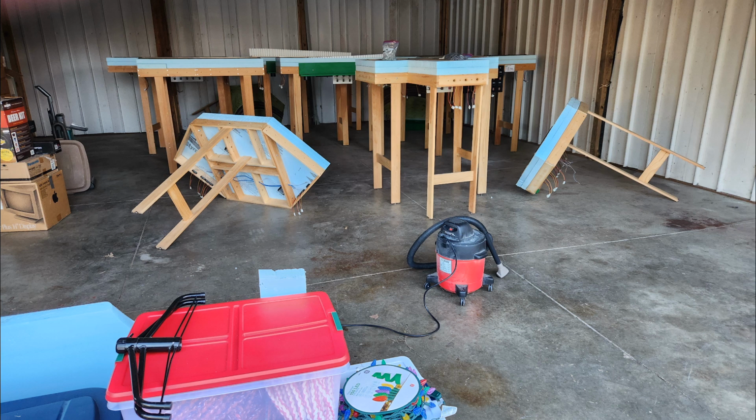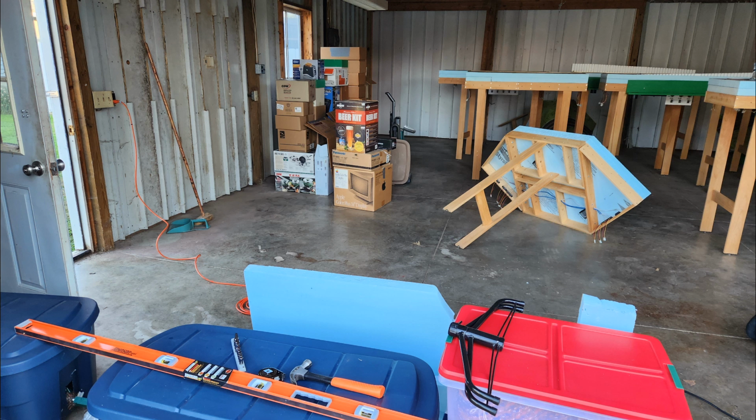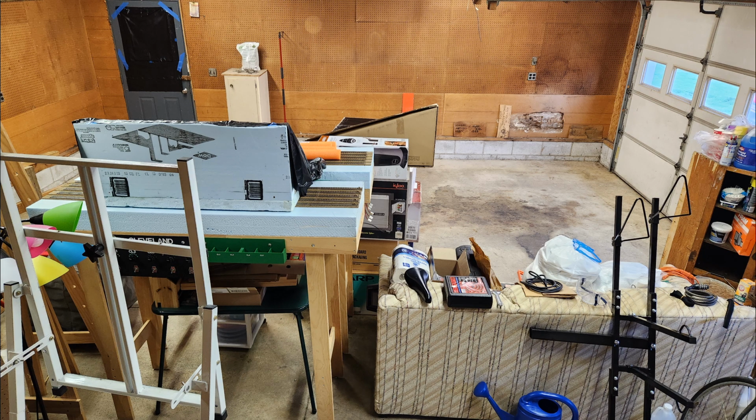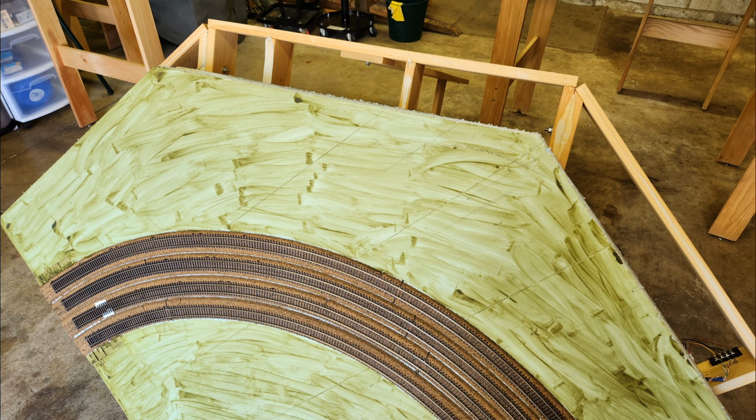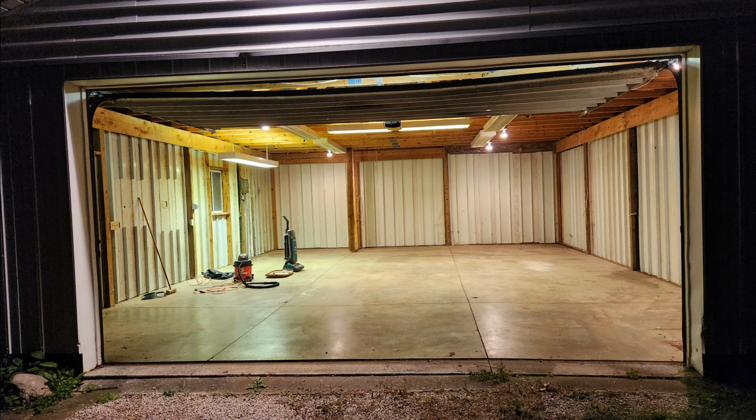And then there was one casualty. It should be fixable. One of the corner sections, the styrofoam layout base, came loose from the bench work, so I'm going to have to resecure that onto the bench work. Some of the other sections are a little loose too, from the move and everything. Some of those are going to need reattaching too, but it's no big deal. I'm just going to reattach those as I go when I set up the layout again when I get back out here.